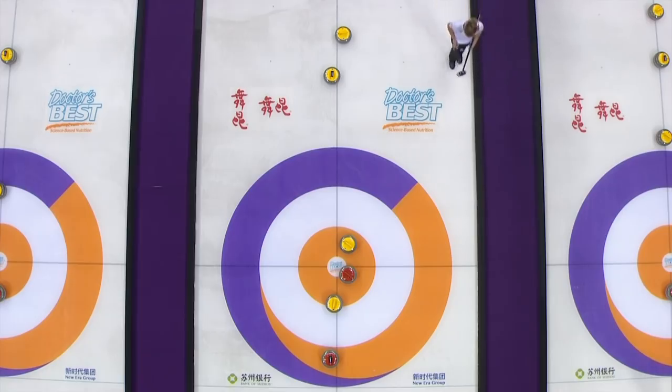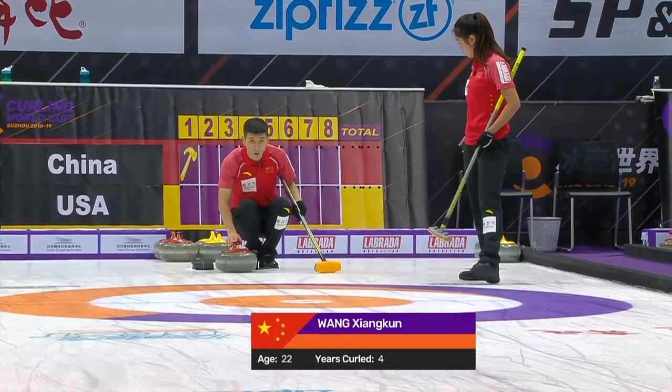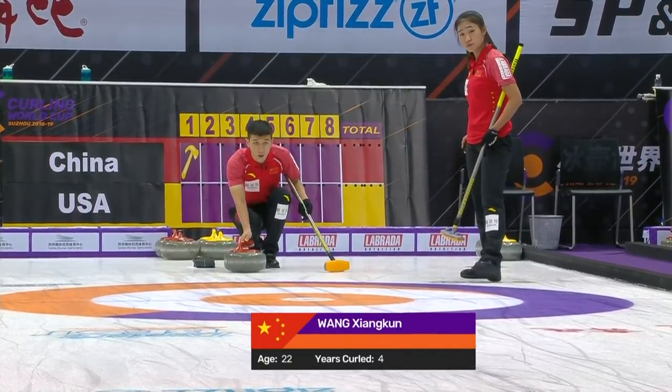Verifying what you observed, Rona? Sure. So it's kind of blocked their way in now for USA to do anything with that yellow stone. Stones in the scoring area, well protected by those guards. China's got last rock here in the first. Yeah, and they would like to score more than the one that they're lying.